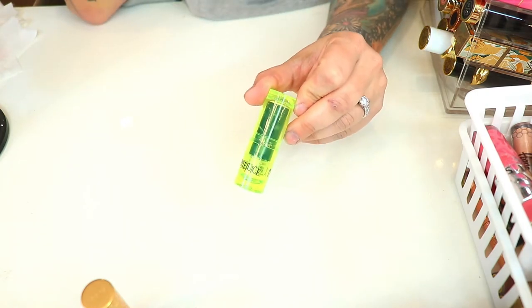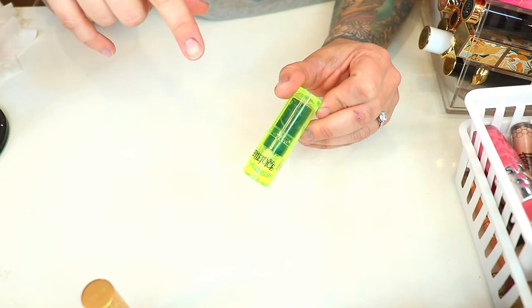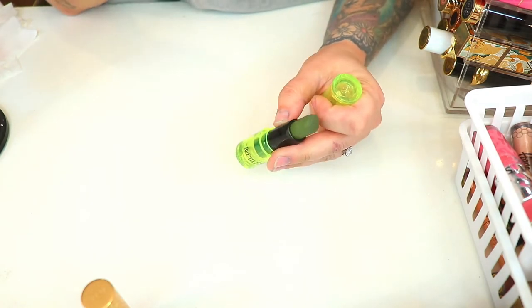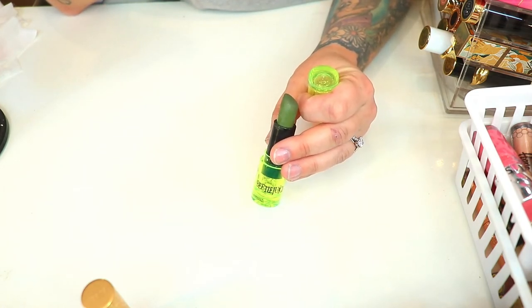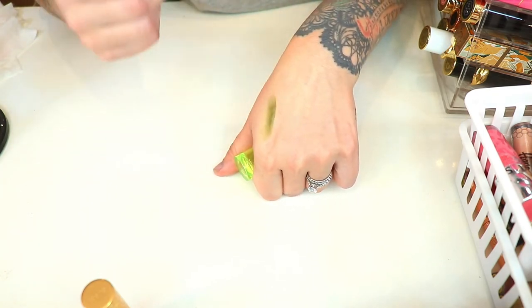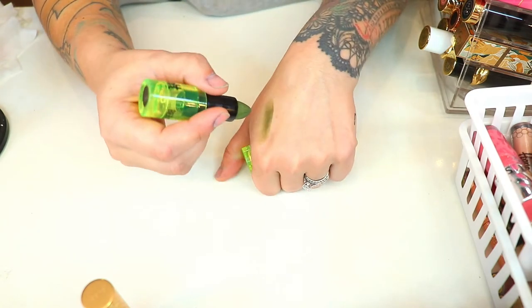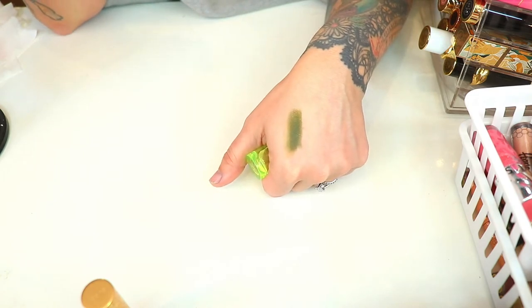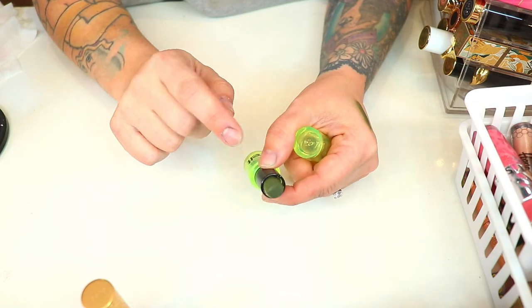Then we have the, what is this? I almost said milk. Melt Cosmetics Beetlejuice Lipstick. This shade is everything, but let me tell you about these lipsticks. The Melt Cosmetics matte lipstick formula is one of those where you have to really layer it, and this is not gonna budge, and it is matte. I would love a liquid lipstick in this color.